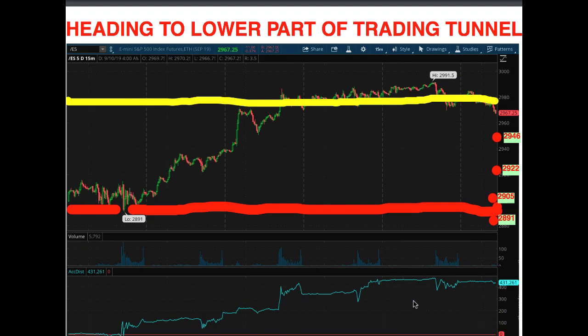So heading lower in the trading tunnel, guys. Yesterday we finally cleared that 29.46 level. Today we are playing with this 29.22 level. All eyes on this situation.